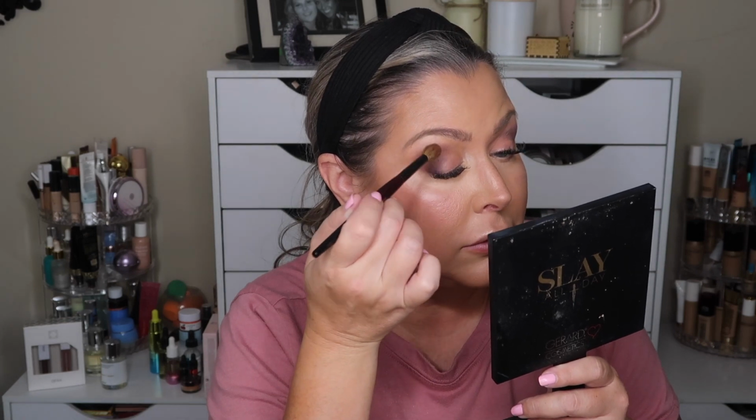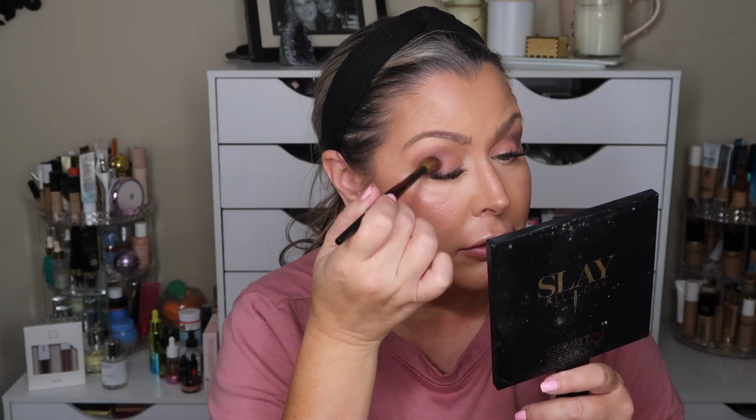I need to do something different because it's getting a little on the splotchy side. So I'm going to switch brushes and just kind of tap it real lightly. There, good enough, good enough, good enough. Then I'm going to pop a little bit of the Iconic with my finger right in the inner.